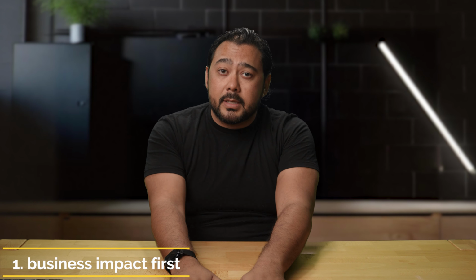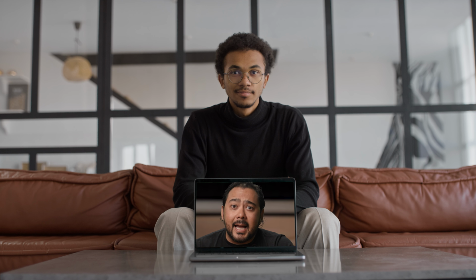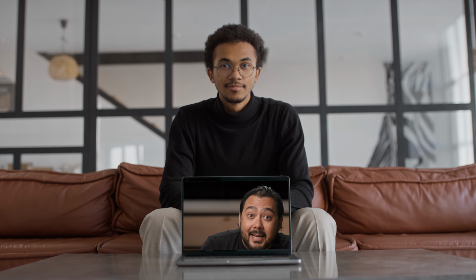Okay, the first principle is going to be business impact first. Here's where most developers go wrong. They start with this technical problem. Then maybe they mention the business impact as an afterthought, if they even remember it at all. But top developers, they do the exact opposite.